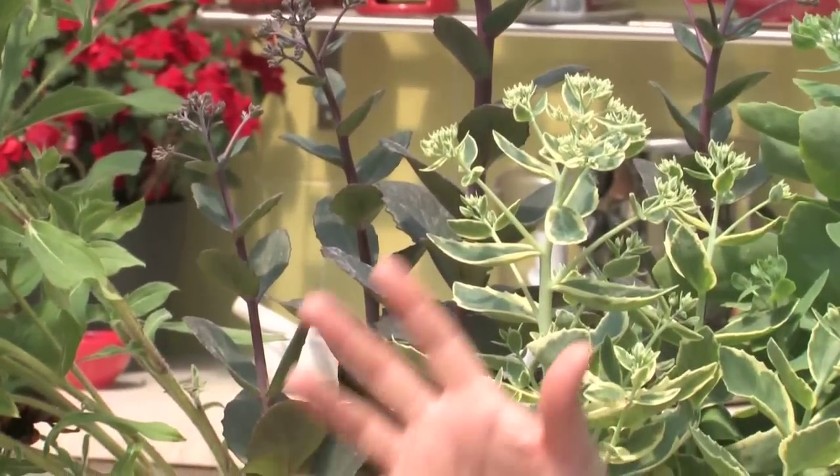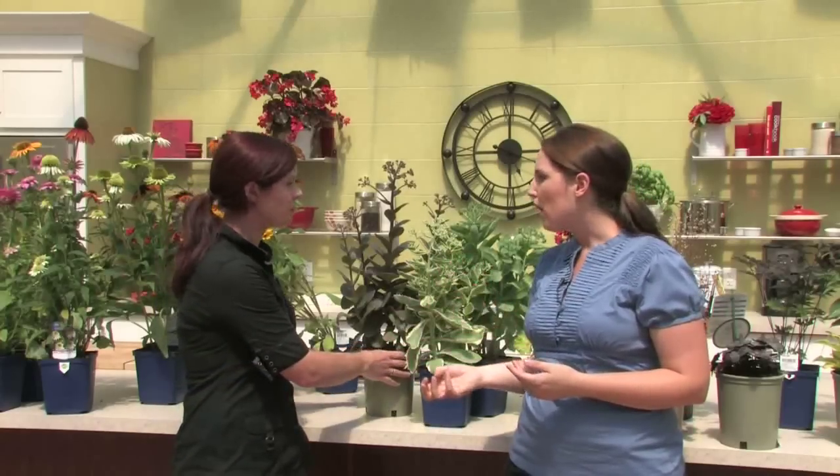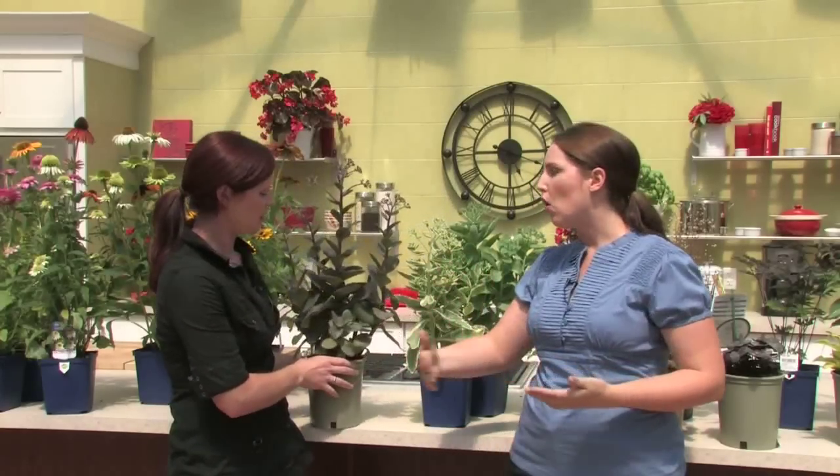It used to be that with a standard sort of fleshy sedum, we had to wait until fall for the flower color to really give it a major ornamental impact. Yes. But what we're getting now is really interesting foliage in a drought-tolerant package that looks great from summer all the way into fall. Yep, succulent leaves of the sedum help to retain moisture.